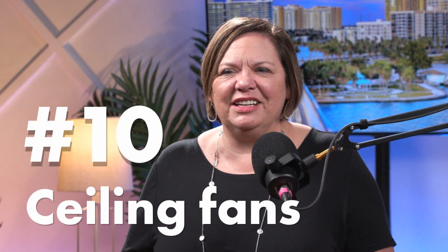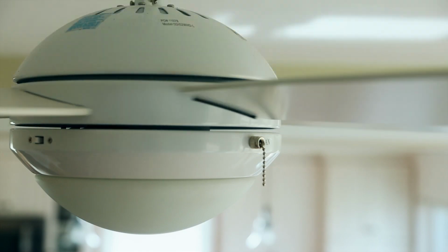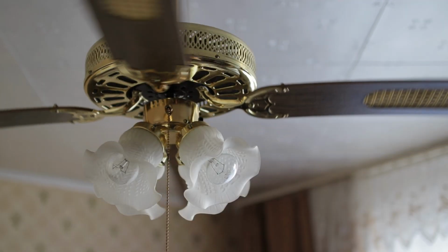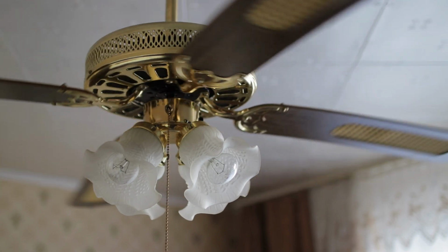Number 10, ceiling fans. Now I know ceiling fans definitely are not exclusive to Florida, but here in Florida, almost every room most likely has a ceiling fan for that air circulation, and it feels like heaven, except for maybe the dining room. But I see people put them in bathrooms and kitchens everywhere.